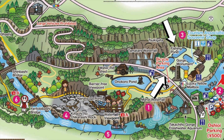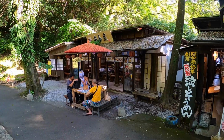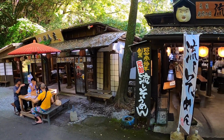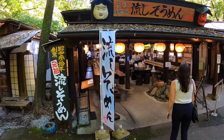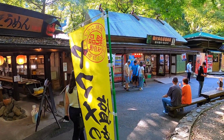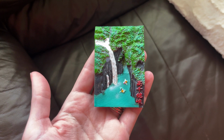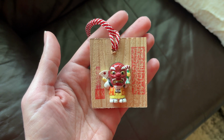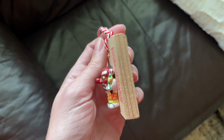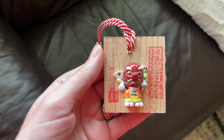And then once you get to this area, there's so much going on. As you can see, there are several fish ponds, a little picnic area, and several restaurants and souvenir stores. One of those restaurants even has that thing where you catch noodles from the bamboo shoot, something I've definitely been wanting to try. We also stopped in one of the souvenir shops and got a magnet and one of these little things. I know it's not a Christmas ornament, but I am going to use it as a Christmas ornament.